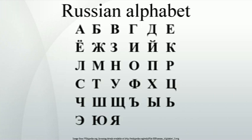Russian alphabet. The Russian alphabet uses letters from the Cyrillic script. The modern Russian alphabet consists of 33 letters. Alphabet. The Russian alphabet is as follows.